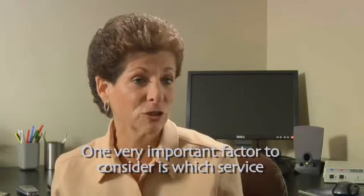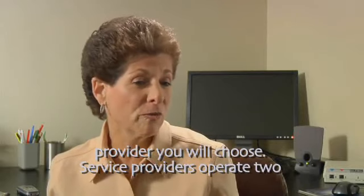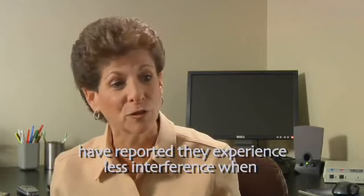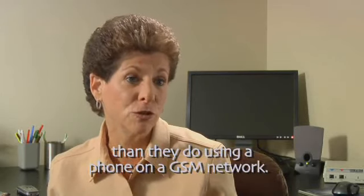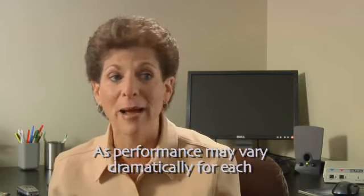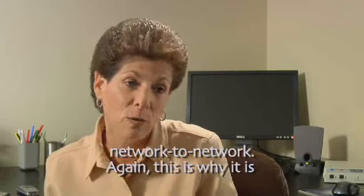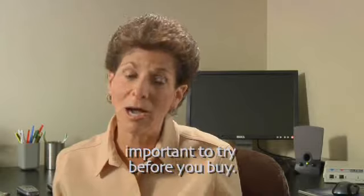One very important factor to consider is which service provider you will choose. Service providers operate 2 main networks in the United States. Some hearing aid users have reported they experience less interference when they use a service provider operating a CDMA network than they do using a phone on a GSM network. As performance may vary dramatically for each individual, as they do from hearing loss to hearing loss, hearing aid to hearing aid, phone to phone, and network to network. Again, this is why it's important to try before you buy.